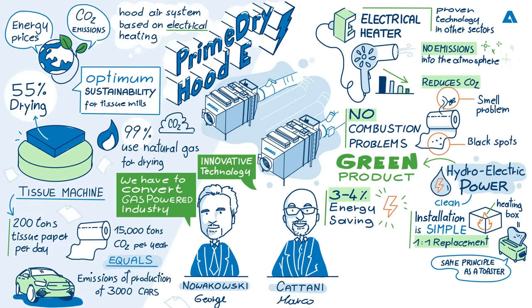And the second point is that, as George said before, electricity can be produced by hydro, for sure, but also can be produced, for example, with a solar farm or wind farm. So you can imagine that a tissue mill can be completely independent from the grid, for example, installing a solar panel on the roof of the mill. You don't need the gas pipe or diesel oil pipe from the outside, and so you are completely independent from what is happening outside of the mill.